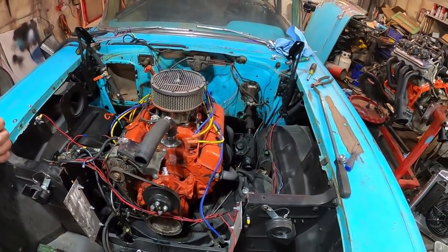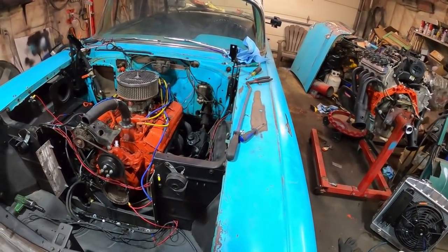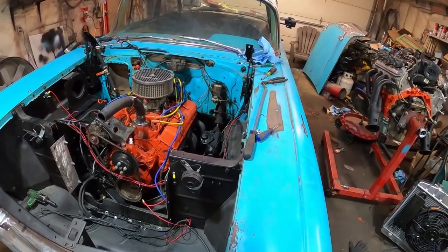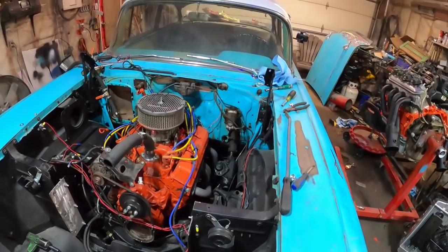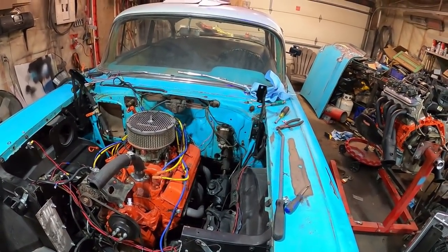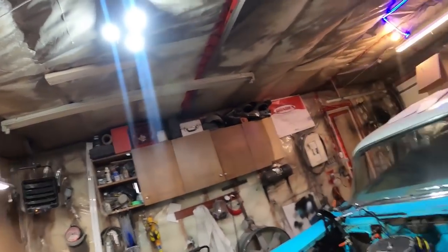So now, up on stands. It's supper time, so I might take a quick break. Once it's up on stands, it should just be motor mounts, trans mount. I've got to unhook the speedo cable, pull the drive shaft, and it's out. Hopefully. I'm going to make this happen. Wish me luck.